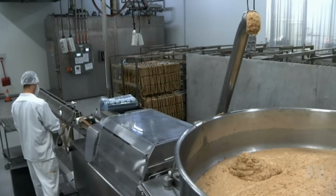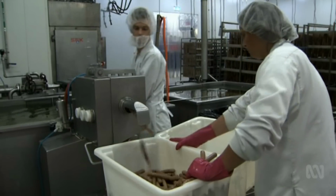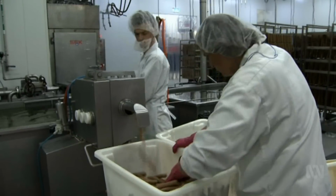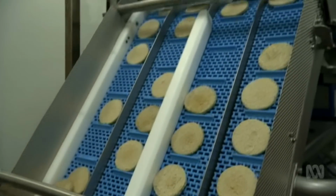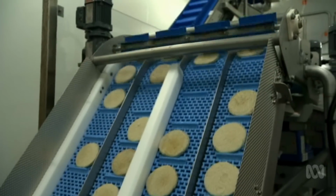Life Health Foods is the largest producer of meat alternatives in Australia. We're seeing the market move and shift as the quality of the products are continuously improving, and that's what's been happening for us the last 3 years.